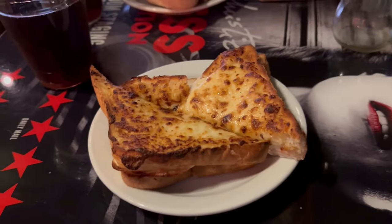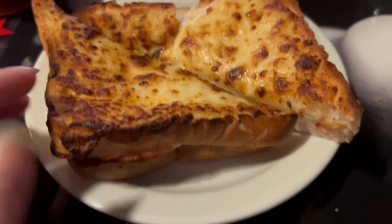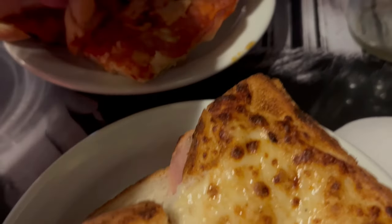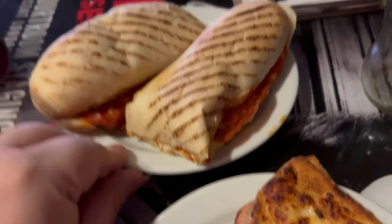So our food has finally arrived. It did take over half an hour to come, but it's come now. I got a cheese and ham toasty, and Lawrence has got a pepperoni and chicken panini. I might take a bite of that, actually.